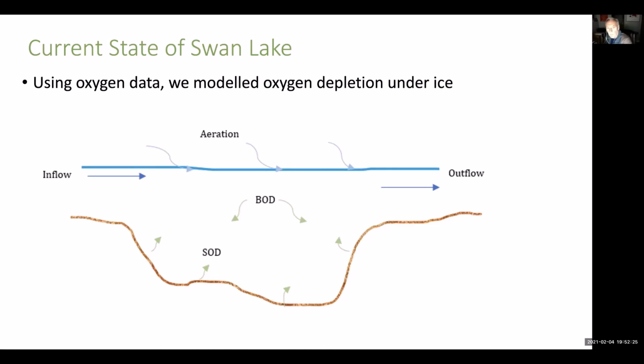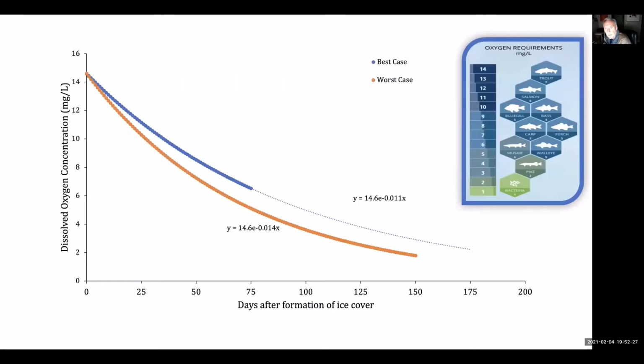And so we came up with a model, and I think that's on the next slide. And this model actually shows the best case scenario, which is where the inflow and the outflow are about the same. There's a net zero. And the orange line shows the worst case scenario, which is the actual scenario we faced in 2019. Now, these two lines, what we think is the lake in any normal winter will be somewhere in between these. The actual point that we're looking at will be somewhere in between.